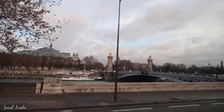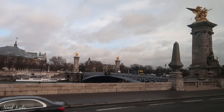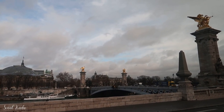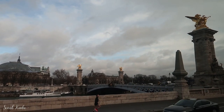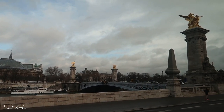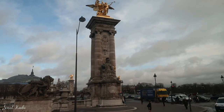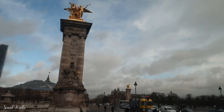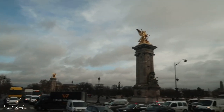Beyond the bridge, we have the Golden Palace and the Small Palace. And look on our right. This is another very famous Parisian monument. So this is Invalides. Invalides was built in the 17th century at the time of King Louis XIV, the Sun King, for veteran soldiers who had no place to stay, who had no place to live after different wars. And it used to be a military hospital.